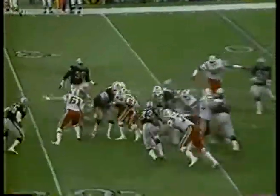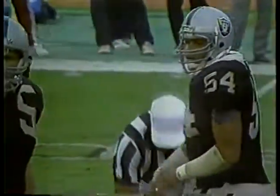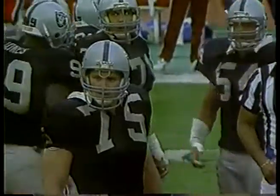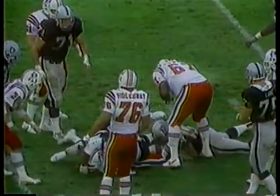Howie Long right on the nose. And they try to run in that direction with Tony Collins. Jeff Barnes secures the tackle. We asked Pete Brock what it's like to have Howie Long on his nose. Well, we lost a little bit of his answer, but there's Howie, who comes inside.